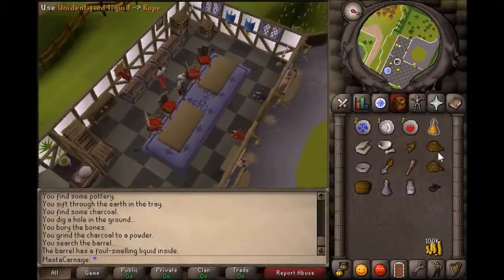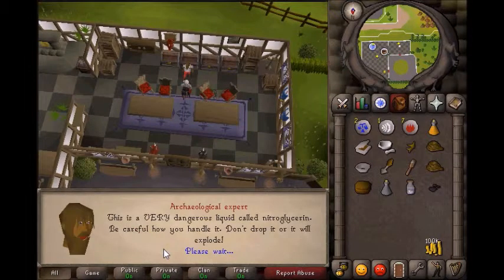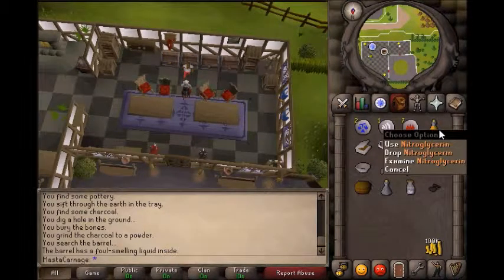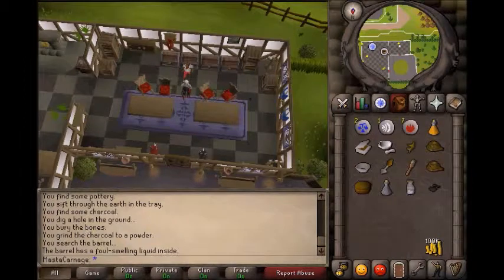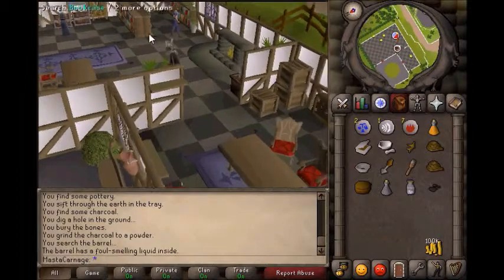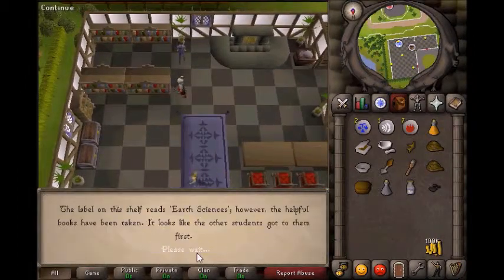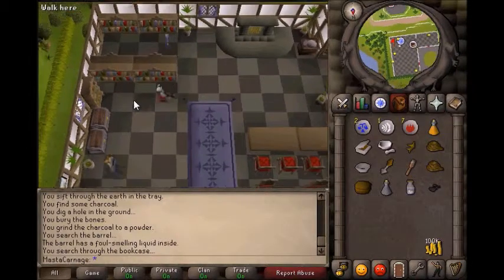I gotta love the movements on here. And we'll just ask him what it is, and he'll say it is very dangerous nitroglycerin. And we will now want to search the bookshelves in the examiner's room and find the book of experimental chemistry. So, we'll go right in here, and we will start searching. And I will be back once I find this book.